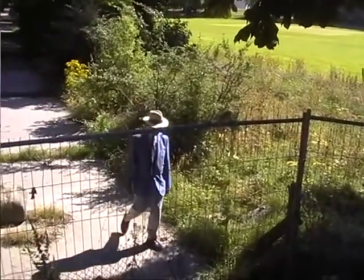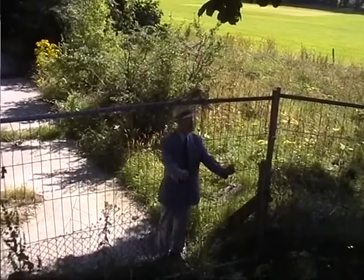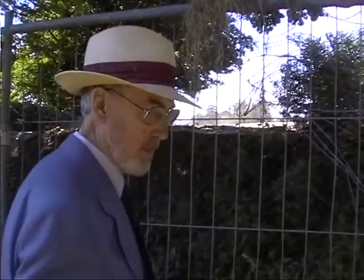Well, we're now on the old back drive. Here is where the back gate used to be. And it was the stones from the back gate that we used in the new gate that we saw earlier on.